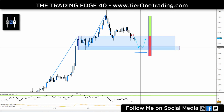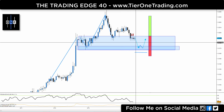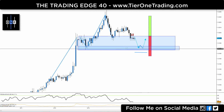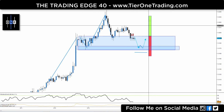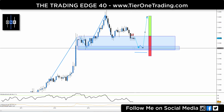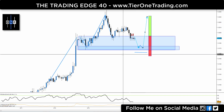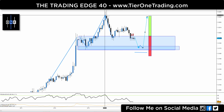Now, does anyone know why? Because you might say, well, hang on, Jason, if it's pushed all the way down, right down to the low, you're getting the absolute best price for the trade. Why don't you just enter aggressively? Does anyone know why I wouldn't enter aggressively? Deep retracement means weaker trend, yeah.